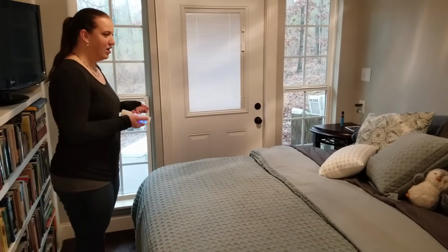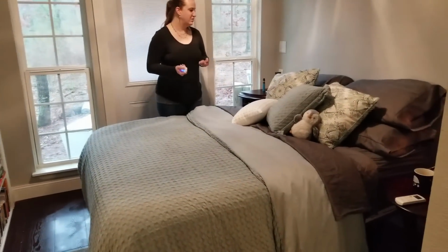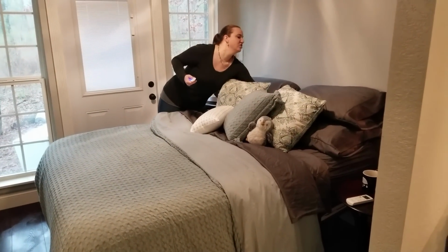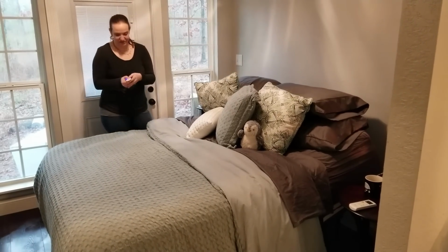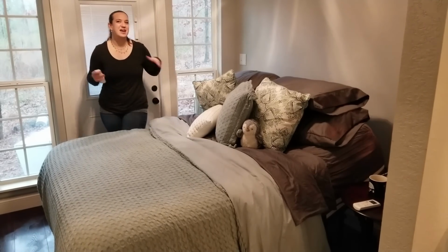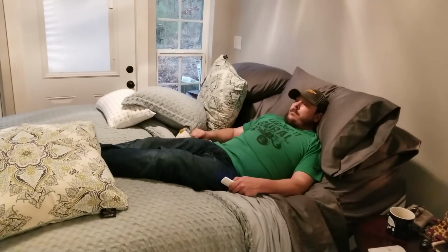But we decided that since we are mostly going to be just the two of us, I mean, it's not like we're going to have the queen coming over to visit our 286 square foot house, that we could just get one of these fancy adjustable beds, and it would serve as a bed and also as a couch. I mean, this was surprisingly inexpensive.